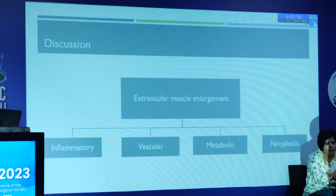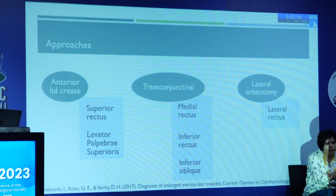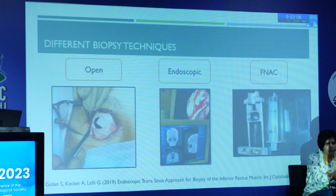Extraocular muscle enlargement can be inflammatory, vascular, metabolic, or neoplastic in origin. Depending on the muscle involved, we have different approaches. Among the different biopsy techniques that have been described, the open technique is the one that's most commonly used and the one we used in our study.